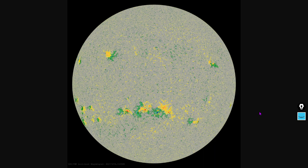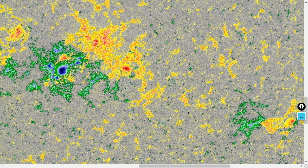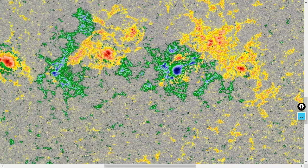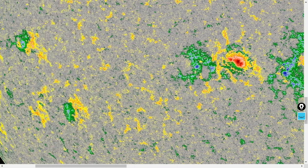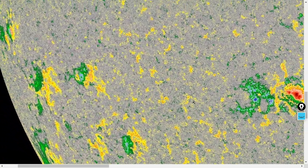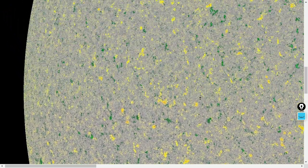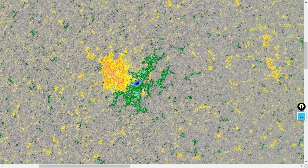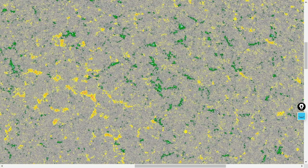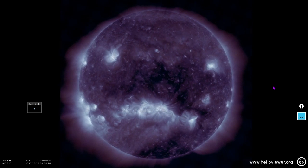And check out how much magnetic organization is going on. Quite significant magnetic uptick there, especially in the southern hemisphere. Take a look at this new sunspot. And we'll zoom back out. And we'll show you one more composite image here.